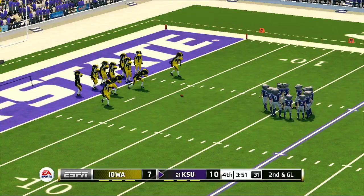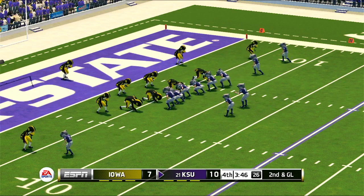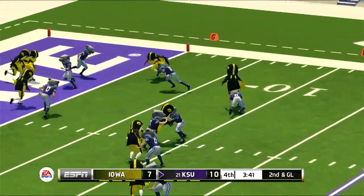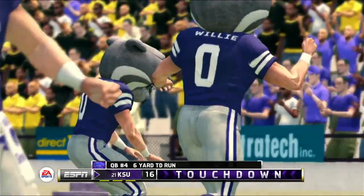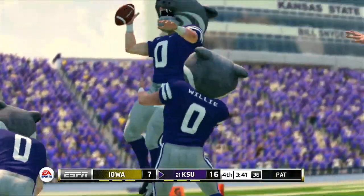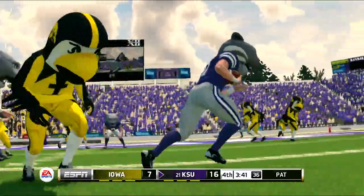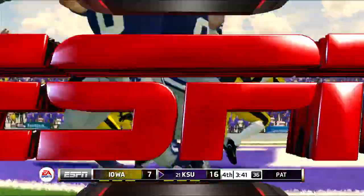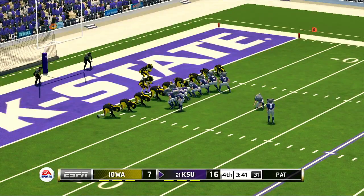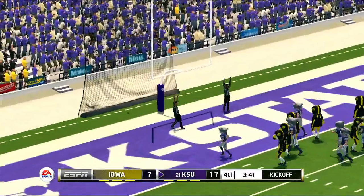And this play is number 8 on the drive. He's going to try and scramble. Keeps it, and he's got a touchdown. A powerful push by the line and a really nice run. That'll get you into the end zone almost every time. He makes the PAT.